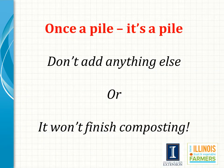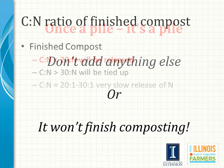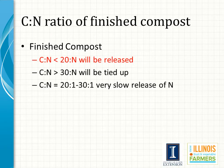The secret of composting is that once you have a pile created and everything appears to be working well, let it compost. Don't add anything else, or it won't finish composting. Letting the pile finish composting is important so that the final carbon-nitrogen ratio is between 20:1 and 30:1 C/N. If the final compost is not finished, the C/N ratio can actually cause a removal of the nitrogen from the soil, causing plants to be deficient in nitrogen.